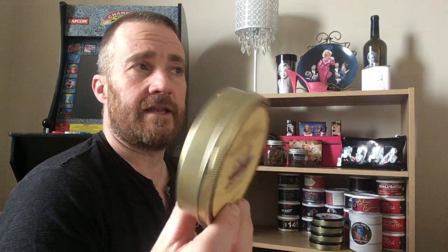Empty tin of Elizabethan Mixture. This was the first tin that I got of it, and it was from Briar Blues. So thank you very much, Mike. I love it. Between that and Escudo, yeah, can't go wrong. Great, great Virginia Perique classics.